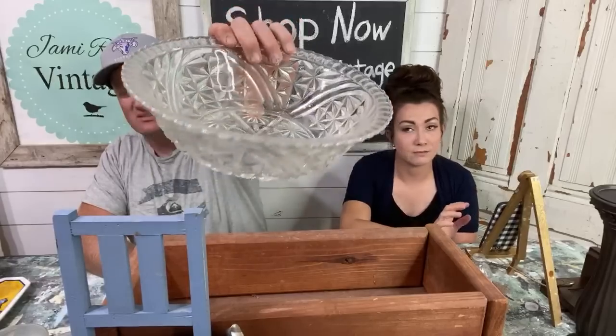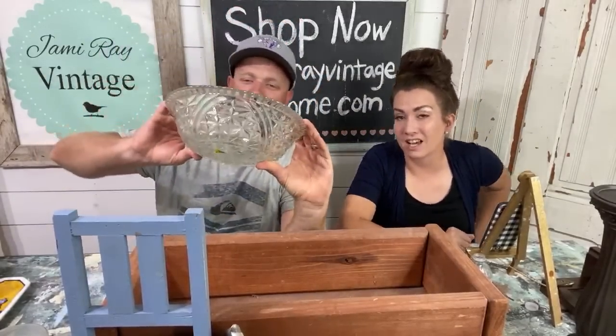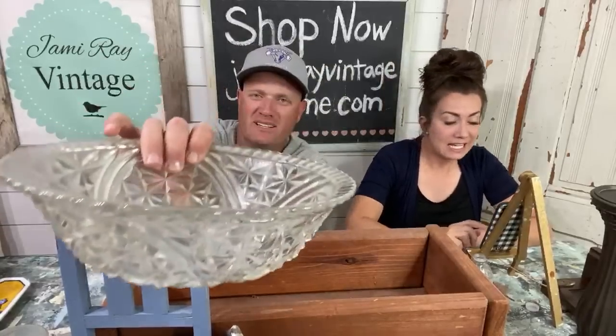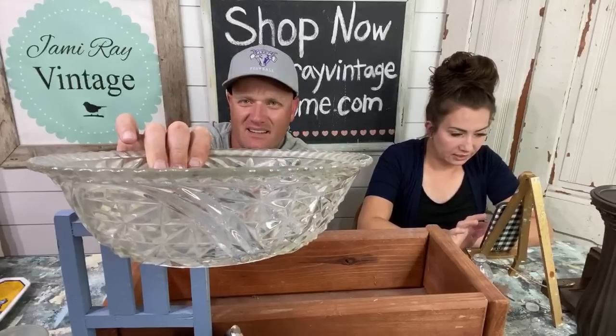$4. It wasn't $4. It was free, $99. Oh, really? It was free because Caitlin got it at an end of yard sale where they're like, "Take my stuff for free," with some pressed glass. Hold on, let's see. Is it pressed?